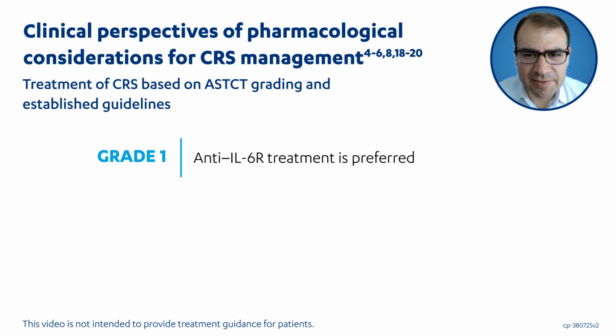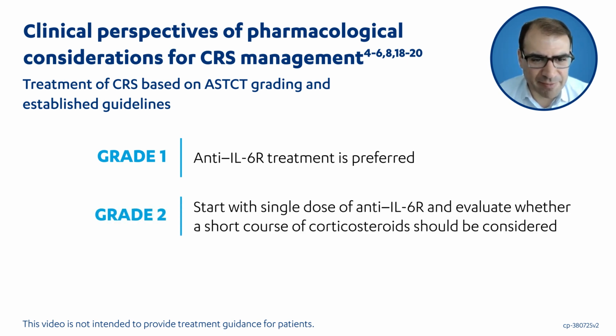In clinical experience, the use of anti-IL-6 receptor therapy for grade 1 CRS has become more common, particularly with bispecific antibodies, to allow for timely completion of the step-up bispecific antibody dose sequence, but practice varies by product and institutional practices. From my own clinical perspective, anti-IL-6 receptor therapy is preferred at grade 1 CRS with persistent fever. For grade 2 CRS, start with a single dose of anti-IL-6 receptor therapy and evaluate for the addition of steroids if CRS does not promptly resolve.